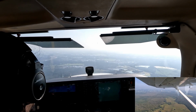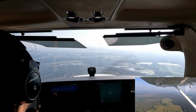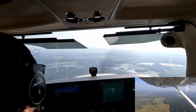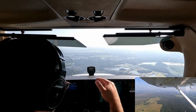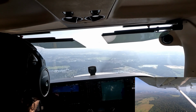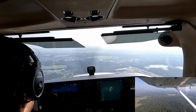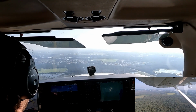Tower, 5190 Juliet, holding short of 33, ready for departure. 5190 Juliet, Kissimmee Tower, left traffic, runway 33, clear for takeoff. Clear for takeoff, left traffic, runway 33, Niner Juliet. Mike Charlie, when you enter the downwind, you'll be number 2 following the set of about 3 to the east for the downwind. Looking for traffic, number 2, Mike Charlie.